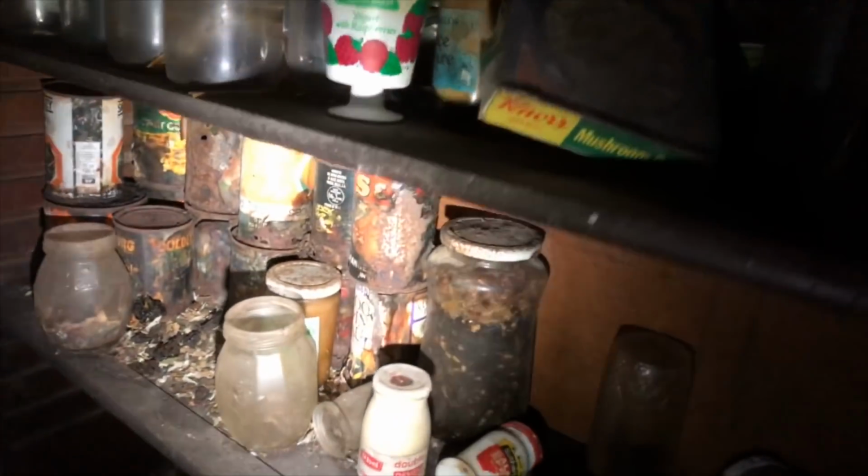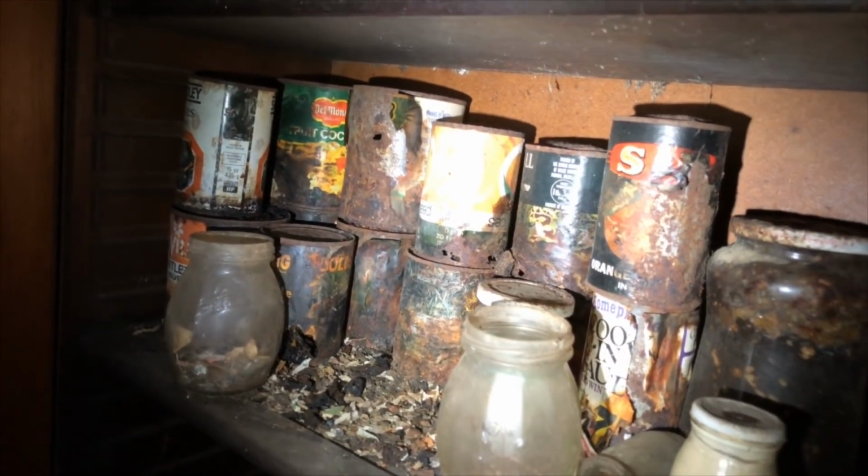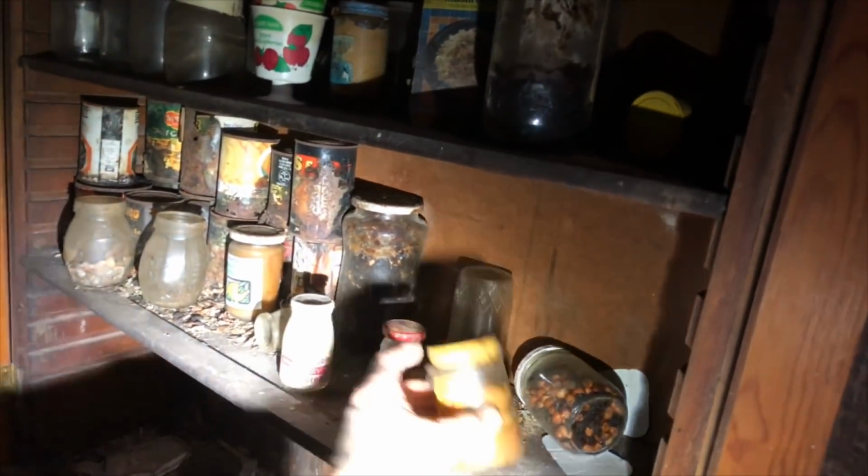So these jars have been here for so long, I don't actually know that we're going to find a date on any of them, to be honest. Look at the state of those. I mean, that there tells you how long this place has been empty for. Nah, I don't think we're going to find a date on any of this, to be honest. Shame. I think we should move on now. Let's see what upstairs has to offer.